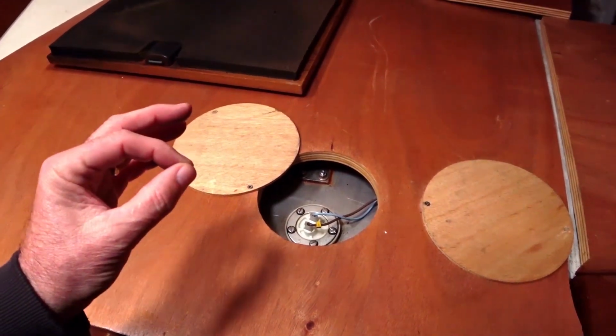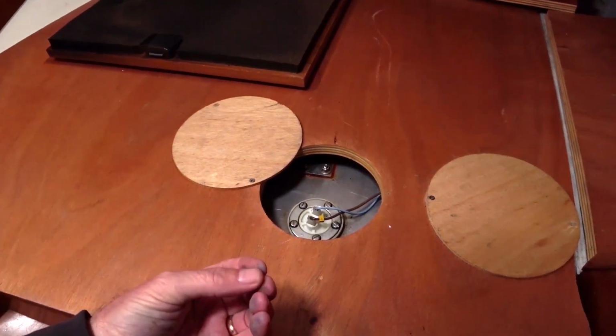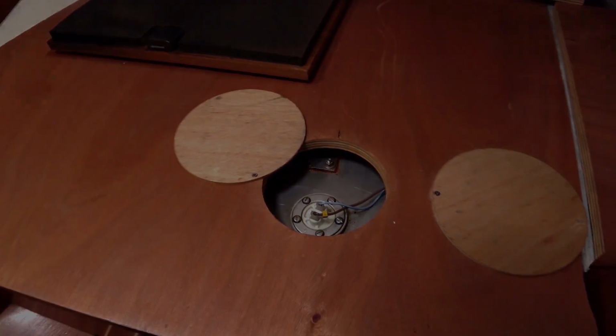We want to basically just have a look in there, see if there's any sludge in the bottom of the tank, and also check for diesel bug.